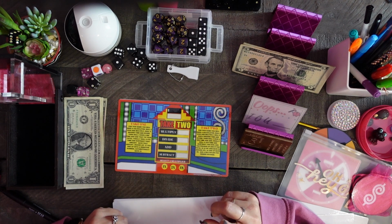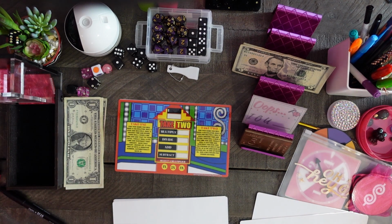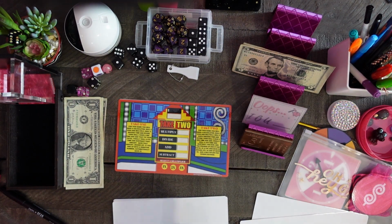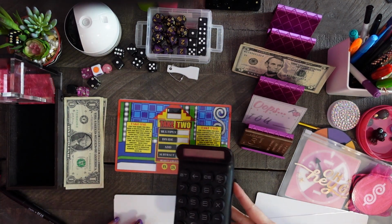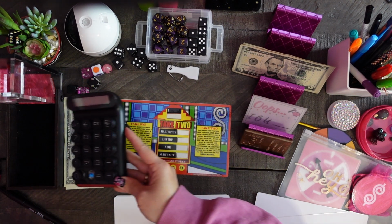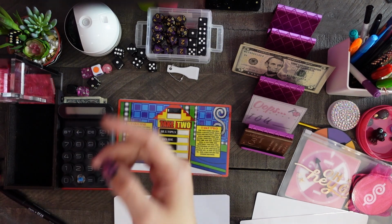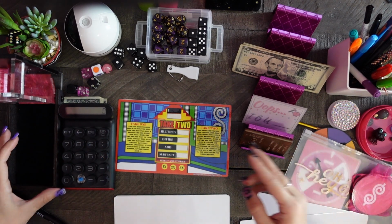Okay, for the game, you need a calculator. All right, let's get a calculator. Mine is missing a button. I have no idea where it went. It fell on the floor. And I have swept, I have vacuumed, I have everything, and I cannot find it.